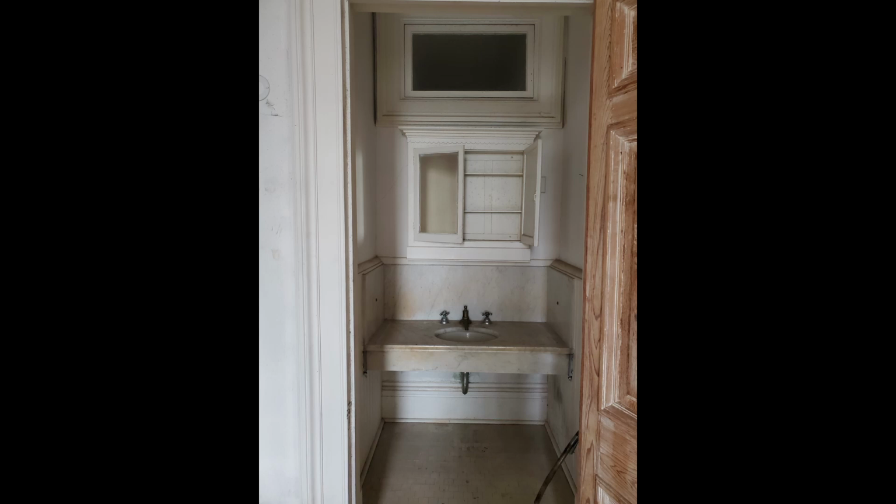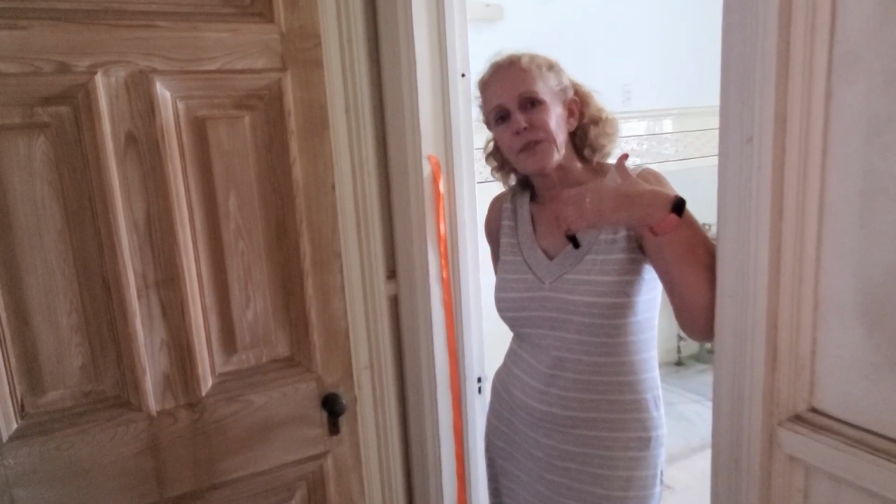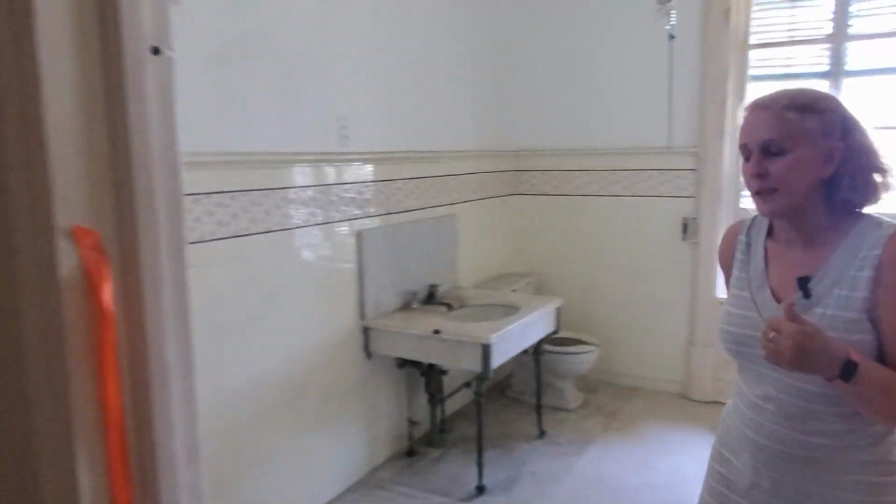This sink is in J.C. and Nellie's bedroom, and it's hidden away in a closet. A slop hopper was located in the servants' hall to accommodate emptying bedpans and wringing out mops and things. Now that you have a little overview, come on in and let's take a look at the bathroom that would have been used by the family.